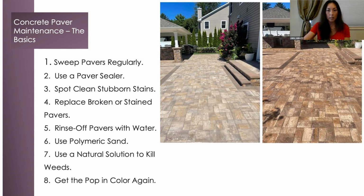Let's see what else I could discuss with concrete for you here. Oh, you don't want to overseal the driveway. They recommend only doing that once or twice within a 3-year period, because too many applications will create a film on the surface, which may discolor in sunlight and cause a weird reaction with the way it looks. So keep that in mind with concrete pavers.